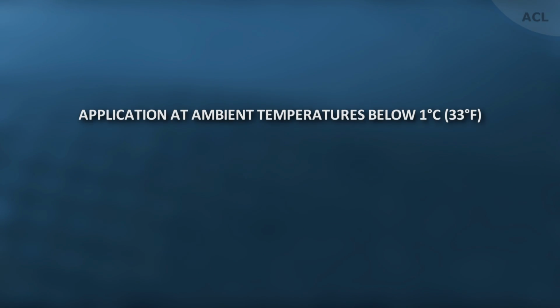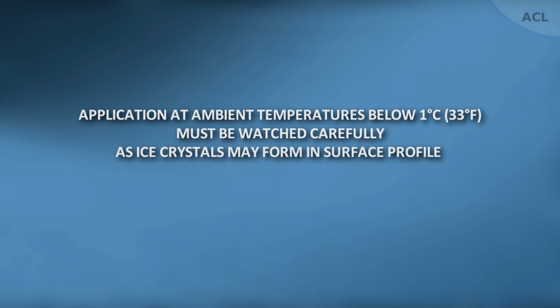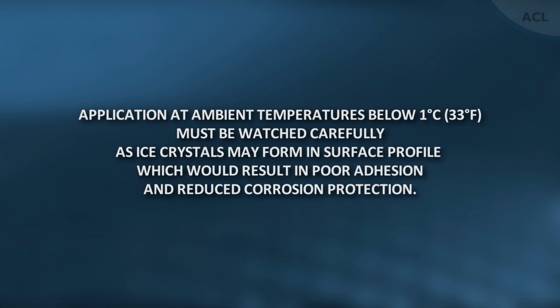Ambient application temperatures below 1 degree Celsius, 33 degrees Fahrenheit, must be watched carefully since ice crystals could be present in the surface profile, which could result in poor adhesion and reduced corrosion protection.